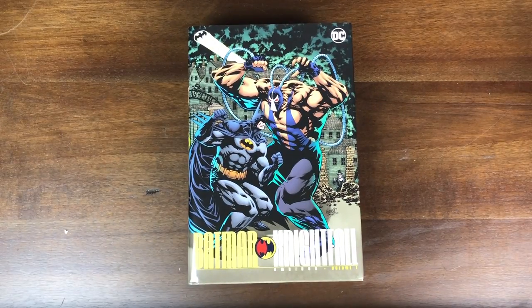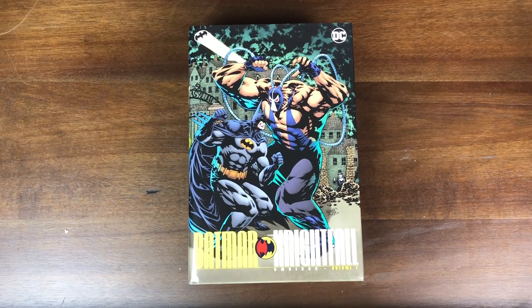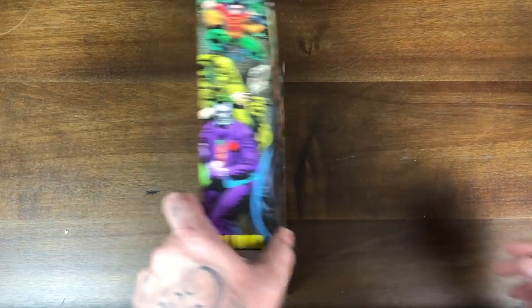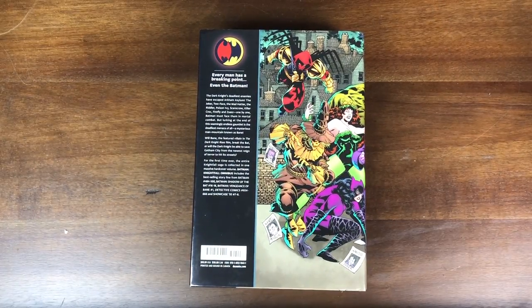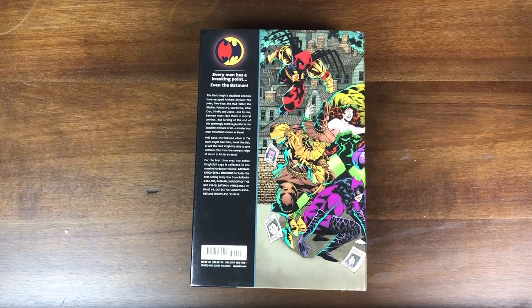All right, guys. Let's get into the 90s with some Batman Nightfall. The Omnibus Volume 1. You either love or you hate the 90s. Personally, I came up in the 90s. I loved reading this book. First appearance of Bane. The breaking of the bat. I love the art. I love the dialogue. If you want to hear more of my thoughts on the story, you can go to my playlist and go to Recent Reads, and you'll see where I did the Nightfall, all three volumes at once.